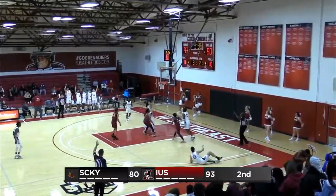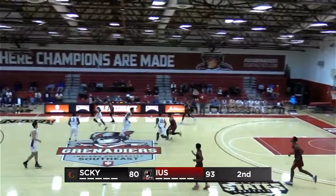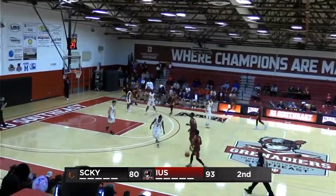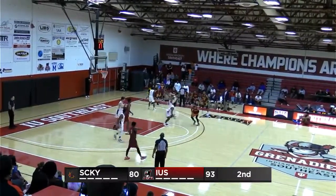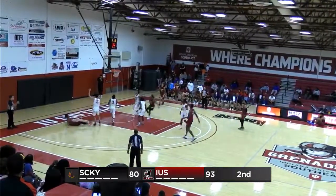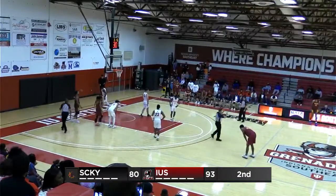We don't know. Still 3 minutes left to go as Hill tries to go back up with it, but the ball is blocked and will be going the other way for the Falcons. 93-80, your score here. Grenadiers looking to finish off here with this 13-point lead. Sticking to that man-to-man defense as a foul is called and a three-point play opportunity here for the Falcons.